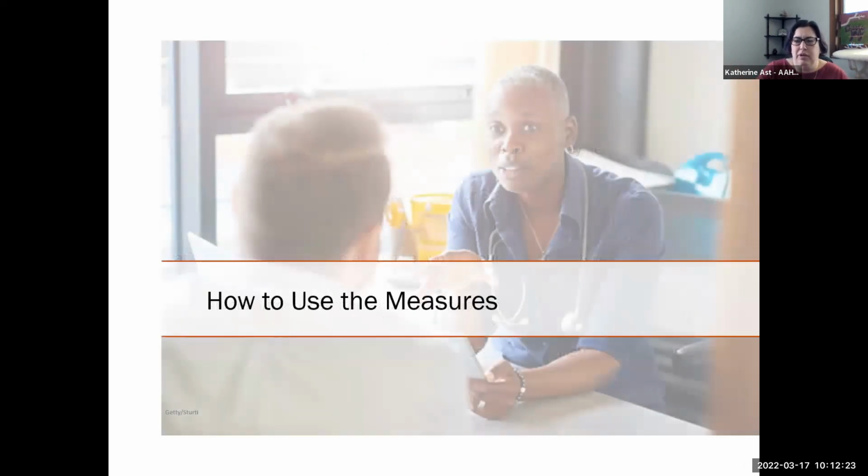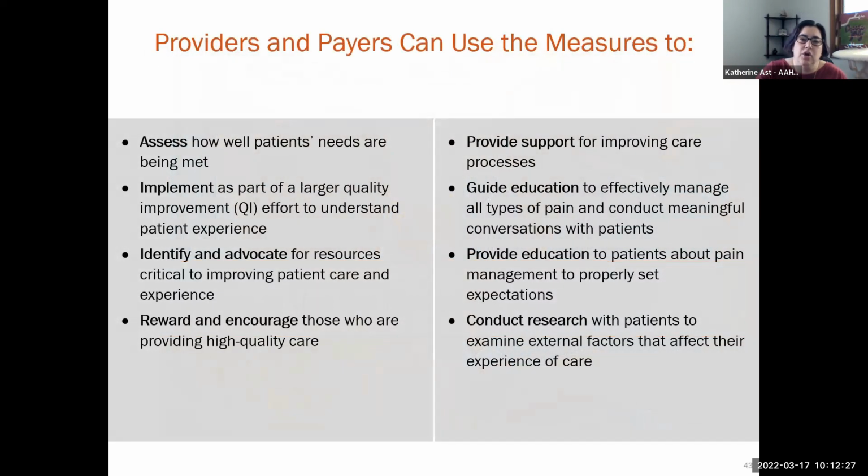A little bit about how to use the measures. Next slide. So many things here, as you know, quality measures, well, particularly patient-reported ones, assess how well patients' needs are being met. And of course, that is the most important thing. And we recommend that these are implemented as part of a larger quality improvement effort. Providers can use them to identify and advocate for resources.